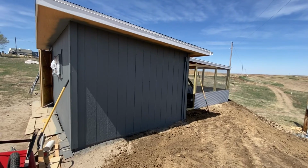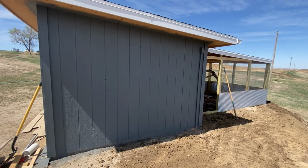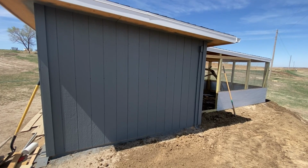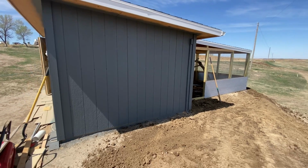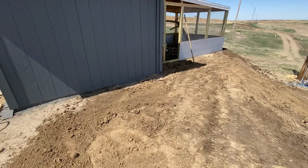The chicks, we do have chicks. We have 3, 6, 9, 12, 15 chickens, or 14 chickens and 2 ducks. It's gonna be a nice little home for them today.